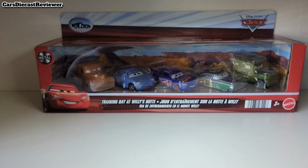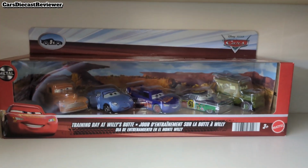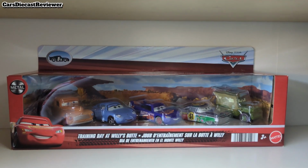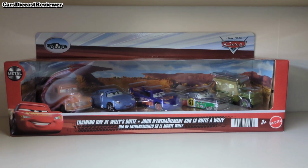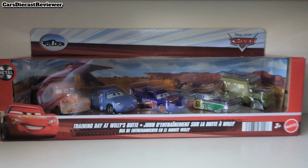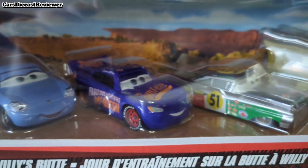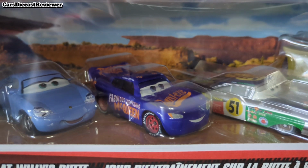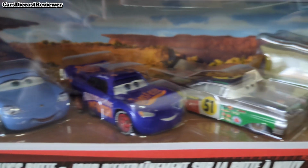Today we'll be taking a close look at the Training Day at Willy's Butte 5-pack, which is currently being found in Smyths Toys Superstore in the United Kingdom. I'm not sure about places in the States, probably Walmart. This is the pack with the updated Sally variant. We also have a fabulous Lightning McQueen as well, which I believe is a variant, but I will check that one out in today's video. With two other McQueens, Salados Amigos Ramone, we have Thailand Sarge there as well, and Smokey as well.